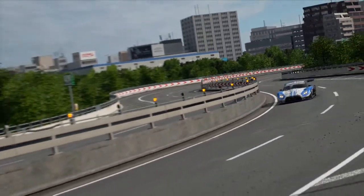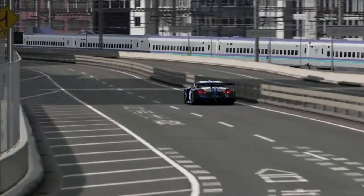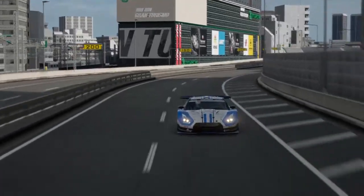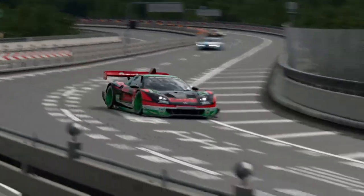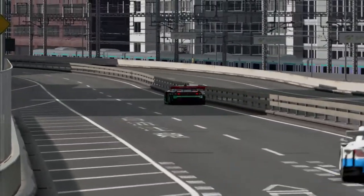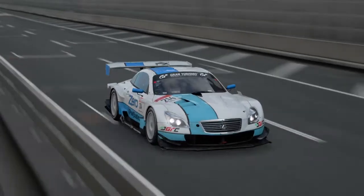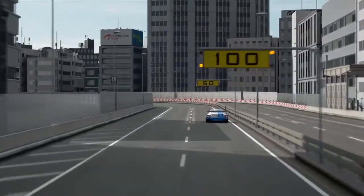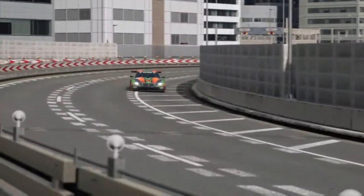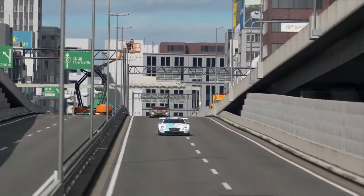To Isma. Just looking good, taking real nice lines, hustling that GTR around. Nemesis has gotten past MOP, now running away from the Lexus driver. Blade taking that turn a little bit slow.